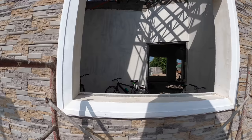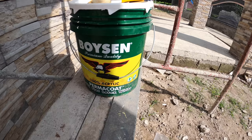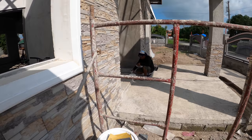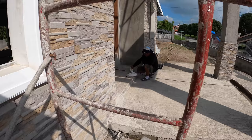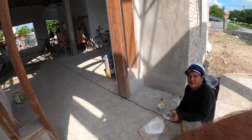The paint they're using to start off with is right here. It's a Boysen B701 flat latex white acrylic. This is just the initial prime coat. So they'll let this dry. He's also mixing the skim coat over here on the side. So they're going to be putting the skim coat on first, and then going over the top with the permacoat. Skim coat first, right? And then the paint. Good. See, sometimes I get it right.